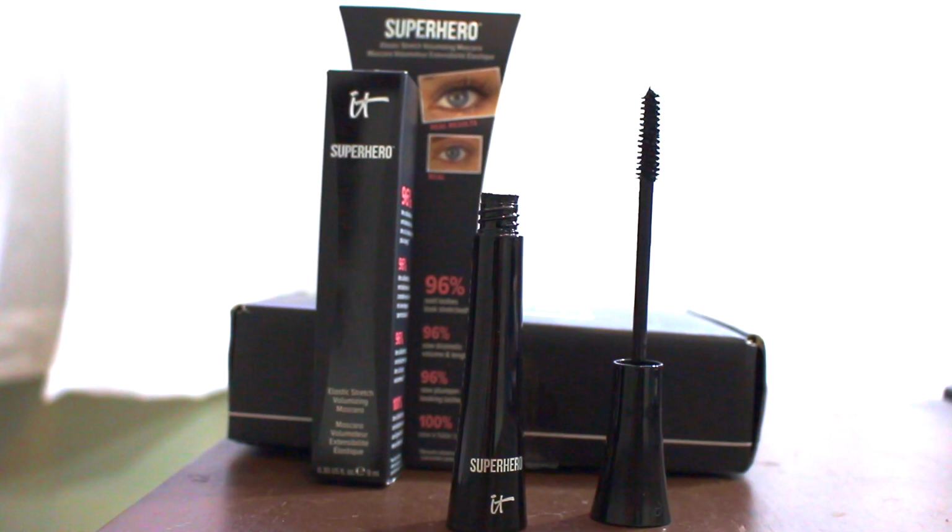The first item in the box is from Ava Cosmetics. It is a superhero mascara. This is a $24 mascara. This mascara goes on really nice, builds really nice. I did wear it all day today and this is the end of the day. So I did notice that it does have a little bit of flaking, but I don't mind the flaking. If you know, I wear the Too Faced Better Than Sex, that flakes, so that's not a problem for me.